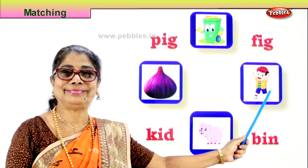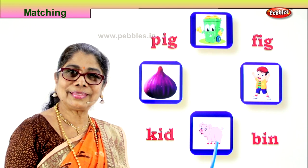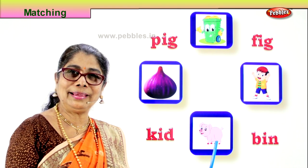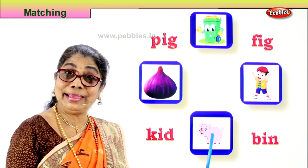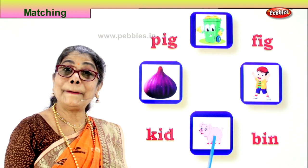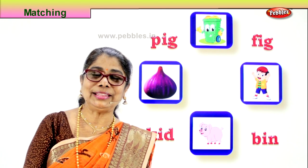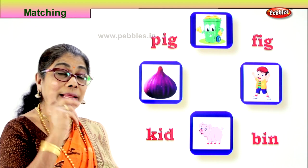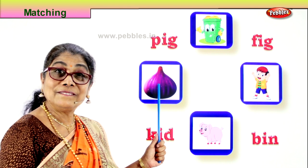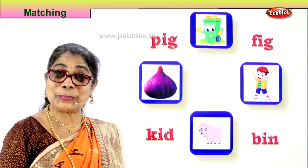Kid. Very good. What is this? You love this pink pig? This is a lovely little child. Piggy, yes, pig. Purr, very good. What picture is this? You love to eat this fruit? You can eat it fresh and you can eat it dry. What is that? Look nicely. Fig, yes. It's a fig.